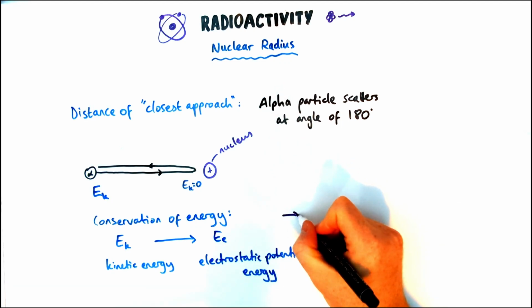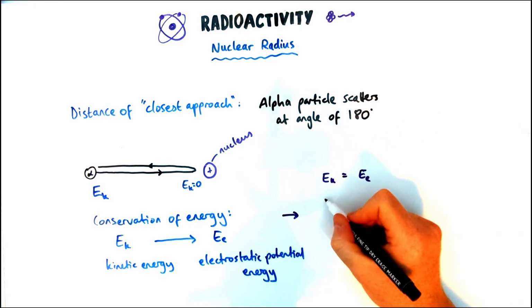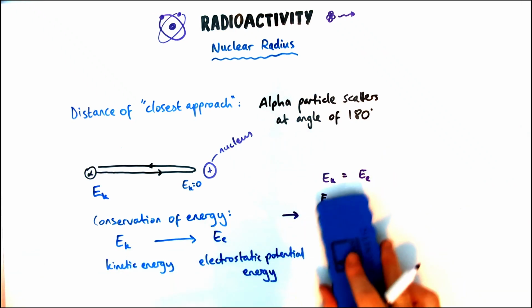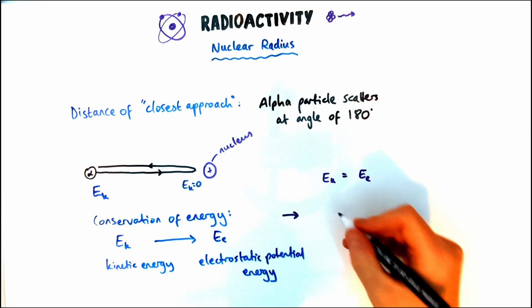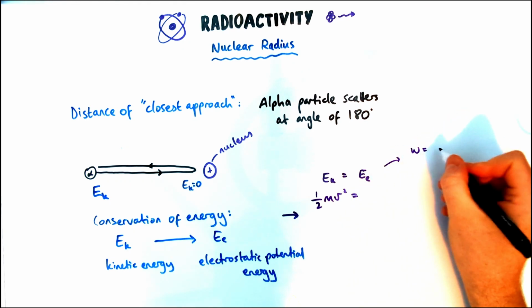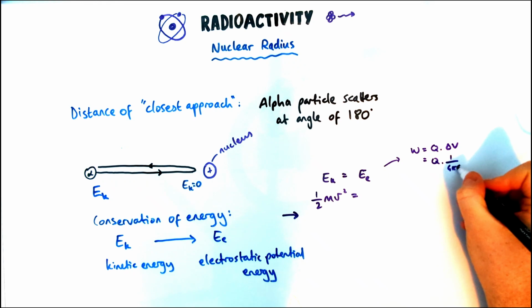So let's put these two values together and equate them. Kinetic energy is obviously half mv squared. The electrostatic potential energy, if you do AQA, is not given to you on your equation sheet, but you do get given the value for potential. The potential is equal to the constant 1 over 4 pi epsilon 0 times the charge divided by r, and we know work done equals charge times potential difference.